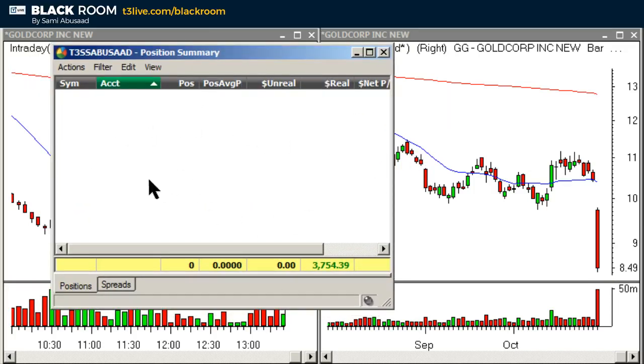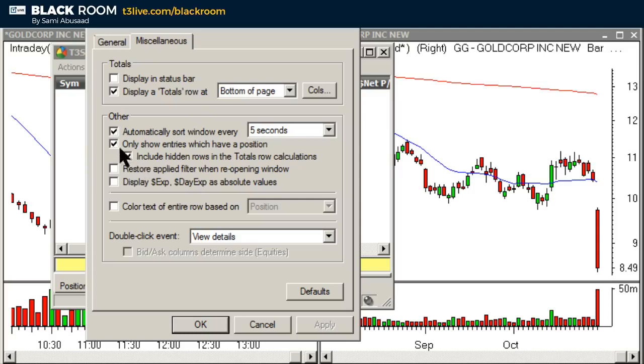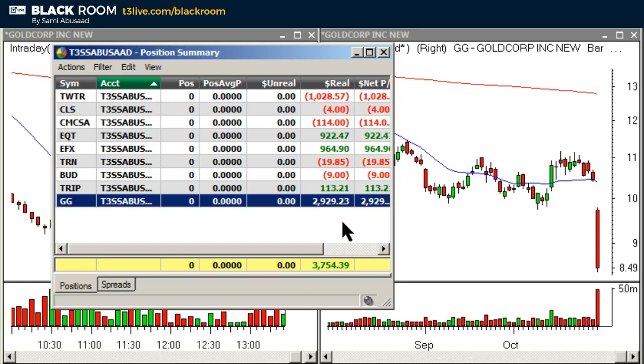During the day, I like to not show my open positions, because this way, as soon as you exit your position, you have a clean P&L. You don't waste time looking at positions that you've already gotten out of. But at the end of the day, when I take a picture, I always take a look at what I did. And so that was the GG, by the way, $2,900.